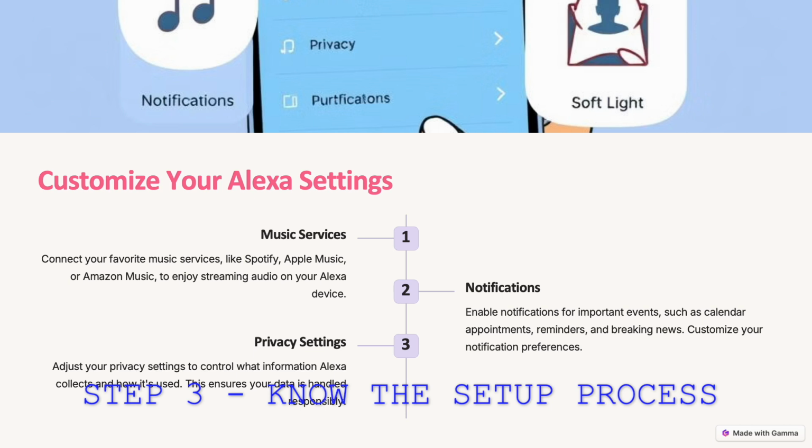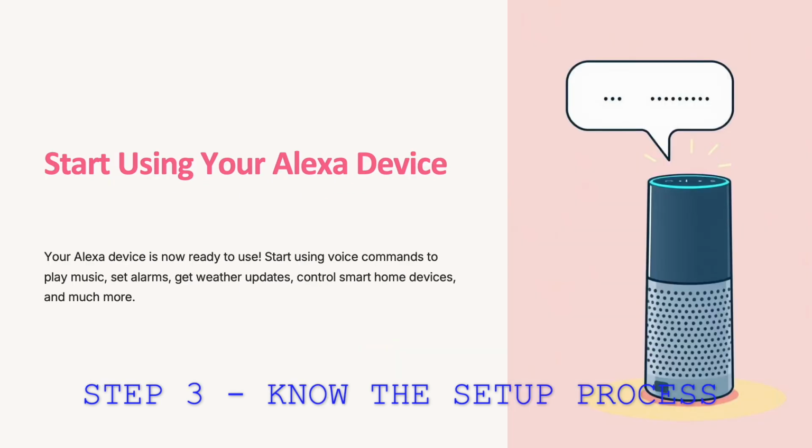Customize your Alexa settings. Music services. Connect your favorite music services like Spotify, Apple Music, or Amazon Music to enjoy streaming audio on your Alexa device. Notifications. Enable notifications for important events such as calendar appointments, reminders, and news. Privacy settings. Adjust your privacy settings to control what information Alexa collects and how it's used. Your Alexa device is now ready for accepting voice commands to play music, set alarms, get weather updates, control smart home devices, and much more.